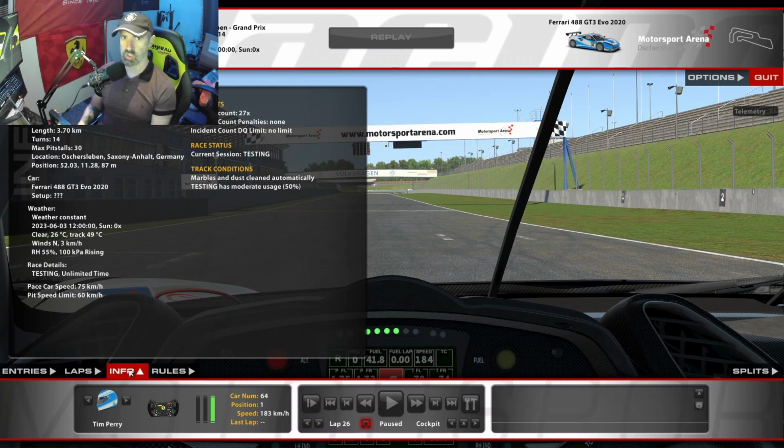And we are at Oschersleben. I think that's how it's pronounced. That seems to be how everybody else pronounces it. So, yeah, very technical track this one to end. Very technical. Probably see quite a wide range of lap times. You know what I mean? I could probably find out that the pros are really quick in comparison to other people, but there we go.